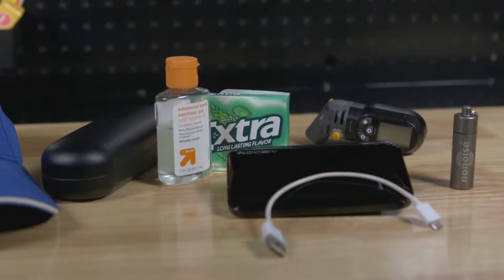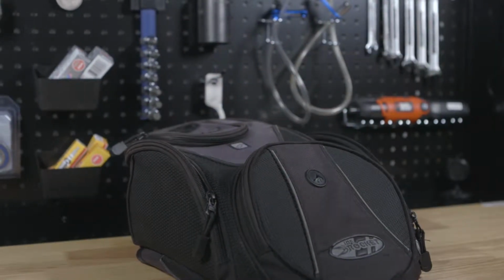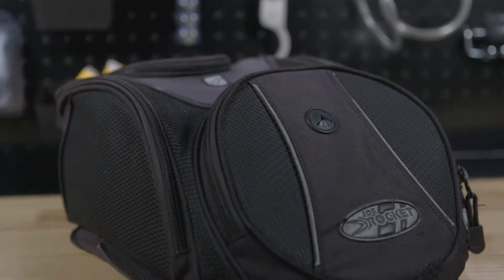Also, when it stops, it provides a great way to stow things that aren't locked to your bike, like a GPS or radar detector, so they don't get stolen. While not the most attractive thing, it's super functional, and that's why I choose to use it.